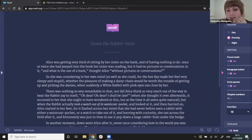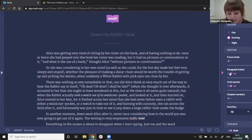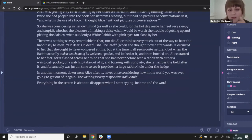There's a few other options on here. So I have paragraph indent turned on. That's just a personal preference. Again, that's come from our users. You can switch that off if that's not the way you like to write or like to export your work, but I keep that on.